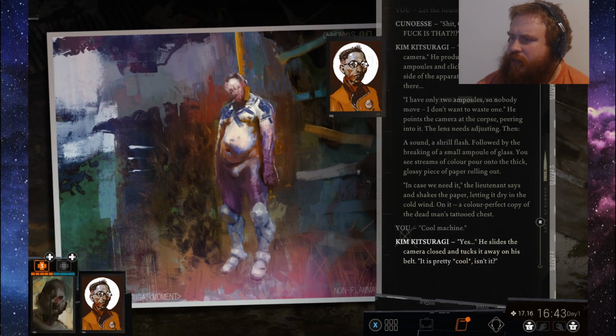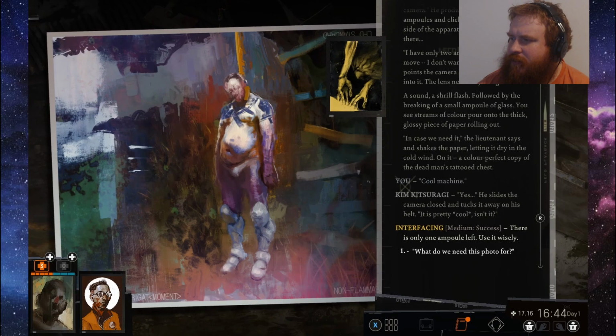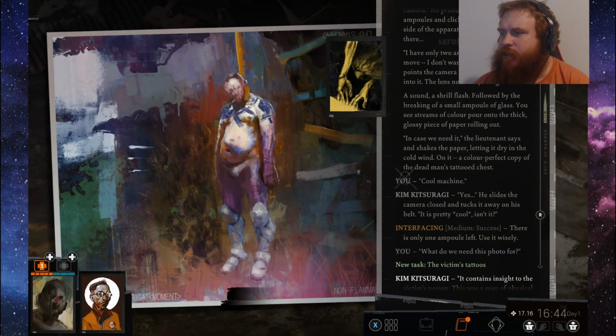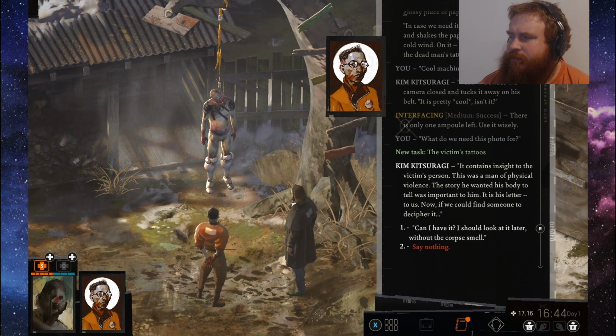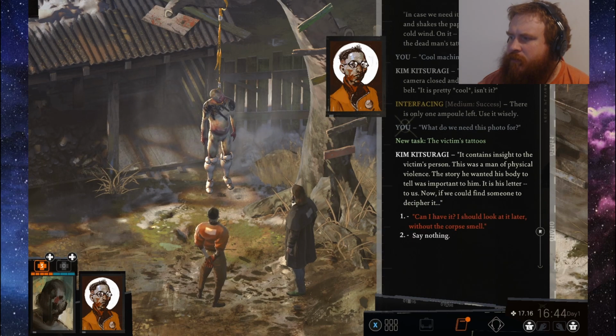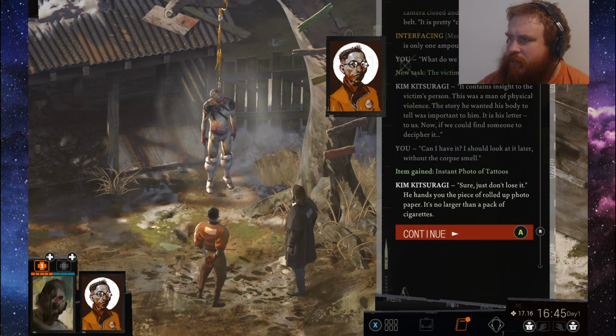A machine. Yes. It is pretty cool, isn't it? There is only one ampoule left. Use it wisely. What do we need this photo for? It contains insight to the victim's person. This was a man of physical violence. The story he wanted his body to tell was important to him. It is his letter to us. Now, if you could find someone to decipher it. Can I have it? I should look at it later without the corpse smell. Sure. Just don't lose it.